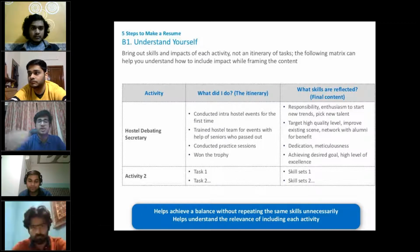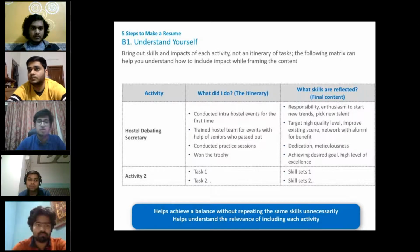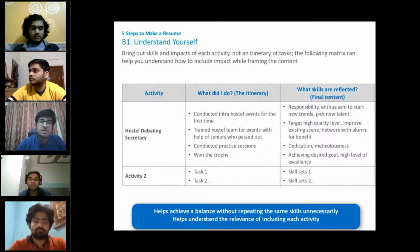And given that you have very limited space, in order to maximize what you extract from that section of the resume, try to make sure that every line you write reflects a different skill set, a novel skill set that has not been reflected before. So for example, in this case, the activity is hostel debating secretary. The person conducted inter-hostel events for the first time. This is the activity, and the skills reflected are responsibility, enthusiasm to start new trends, pick new talent, etc.